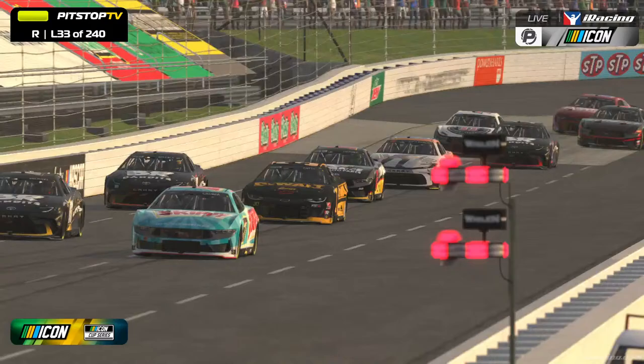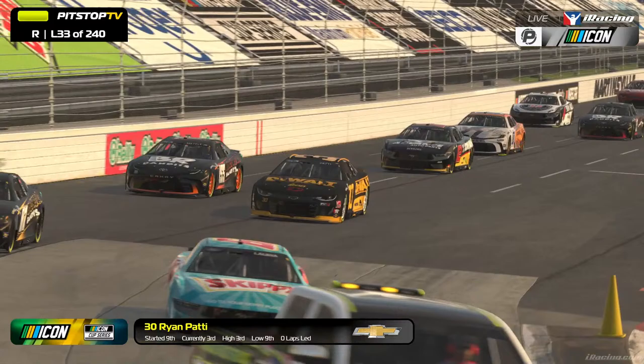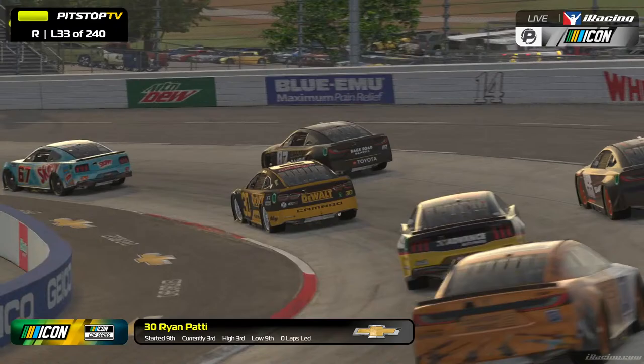Worth highlighting is this guy, the 30, Ryan Patty. He was great at Bristol a few weeks ago, was almost a threat to win. Of course, we weren't there at Richmond last week. He was pretty solid at COTA again, so he's moved up big time in the standings. I would watch for this 30 car to be a threat again as this race goes on.